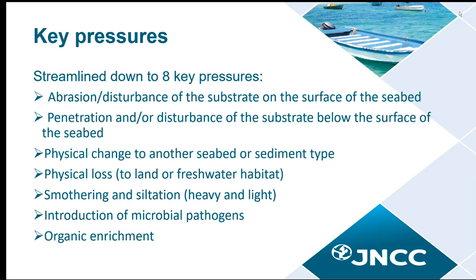So it's really interesting as well that you've identified the microbial pathogens and abrasion of seabed and organic enrichment. So it's good that our assessments are on a similar thought to the pressures that you were thinking about.